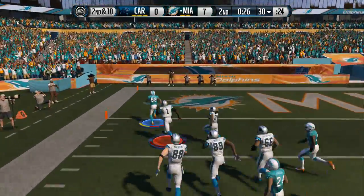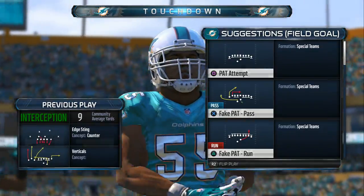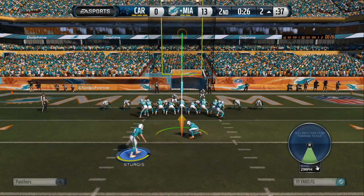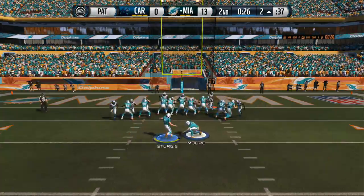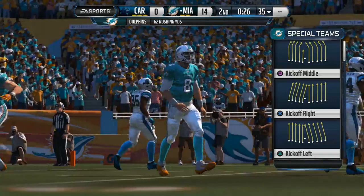Touchdown. You gotta love the defense, not afraid to take chances, and this defense will get after it. That time, they get the interception and return it all the way for a touchdown.